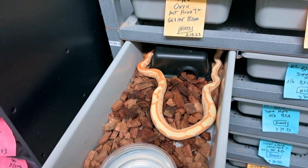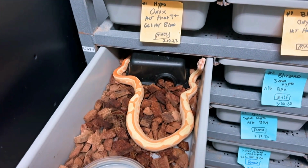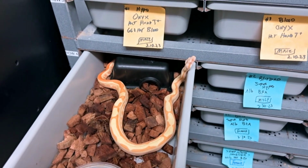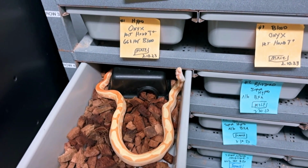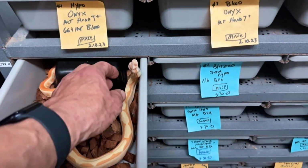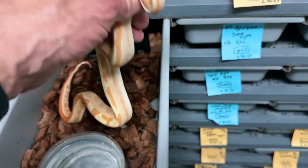All right, we're going to be talking about a really cool boa litter I had this year. I'm going to try to list a few of these snakes. I think they're ready to go. They were born in March of '23 actually, so they're going to be a year old next month, or 2 months from now actually. But they're so beautiful that I think it's time to start listing these guys.